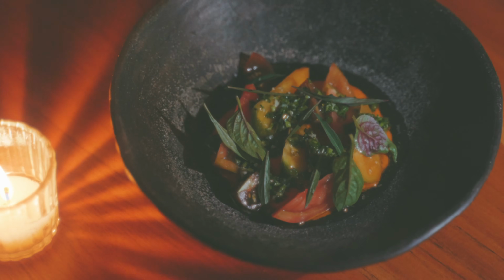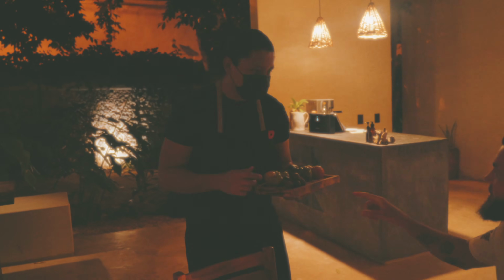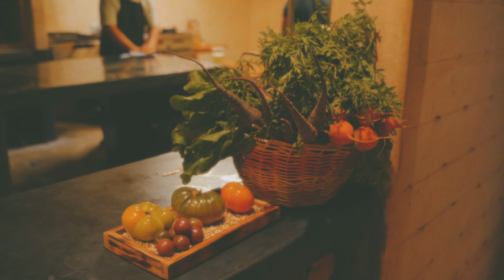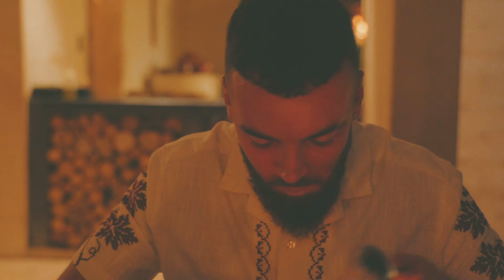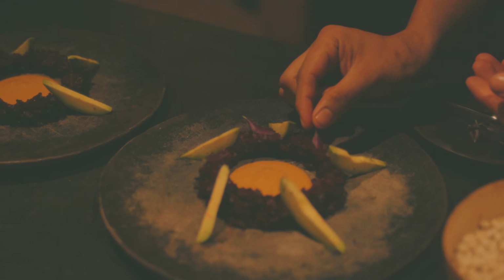Gracias, wow. We have tomato salad from the garden, kombucha vinegar, and one roasted pepper. Wow. I picked these today. Not these ones, but I see them. The best tomatoes ever. Gracias, chef. Tomatoes farm to table in under a couple hours. Unbelievable. Best tomatoes I've ever eaten. What is this dish? Beetroot tartar. Beetroot tartar. Gracias.